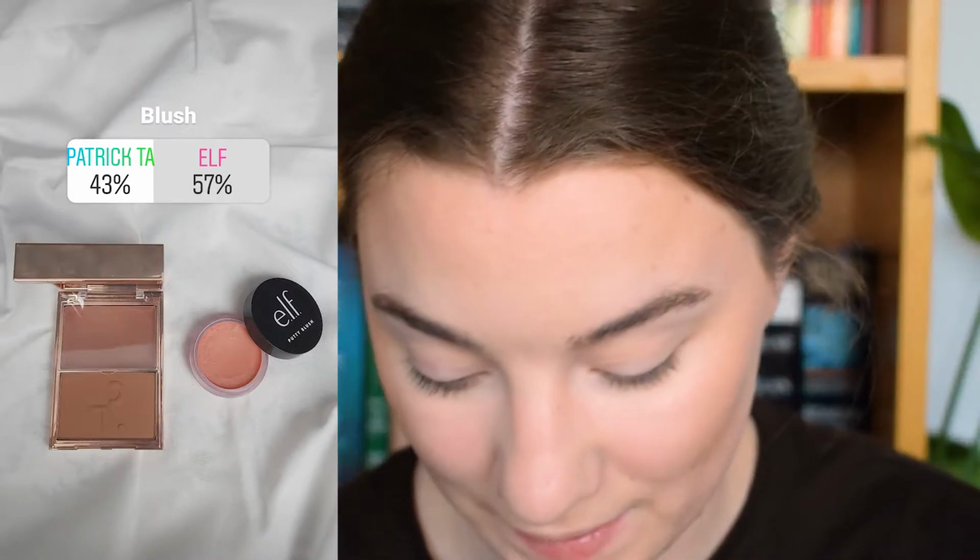So now we're gonna take a look at blush because I also have a cream blush in there. I gave you the choice of the e.l.f. Putty Blush, and this is the shade Turks and Caicos, and then I also gave you the choice of the Patrick Ta blush, and this is the shade She's So LA, which is almost like a close one. So 85% of you guys said the e.l.f. one, so that is the one that we're going to use today, and I'm actually quite excited for that because I really like the e.l.f. one.